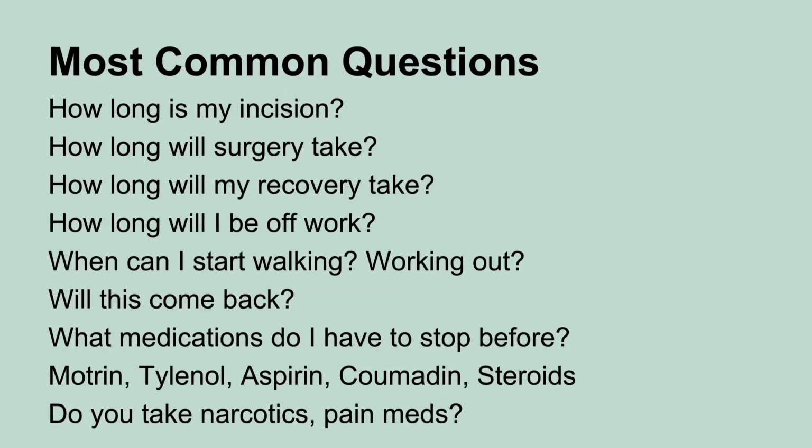The next thing I want to go over is a laundry list of some of the most common questions that patients ask about their surgery. It's good for you to know, first, how long is the incision going to be? How many incisions are there going to be on your foot? Where are they going to be? How long will the surgery itself take? Is it going to take half an hour? Is it going to take 3 hours? Will you have to stay overnight at the hospital?